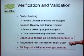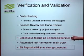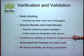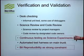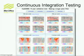I talked about bit reproducibility, and I talked about the automated overnight test harness on the main trunk. So this one here is the one I haven't talked about yet, and this is the one that I find deeply fascinating and unusual. So here's what you do if you're making a change to your branch. You set your change up as a science experiment. You've got a hypothesis that you're testing. If I change this little bit of code here, I think I can make an improvement to the model that will have the following effect.